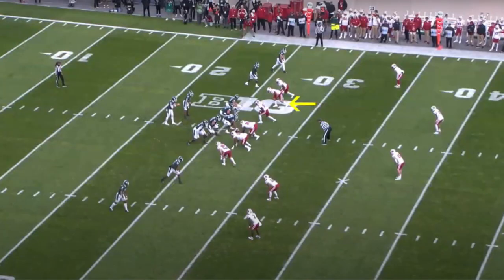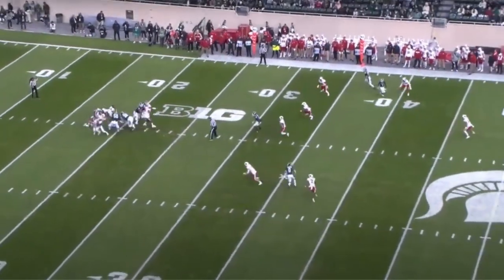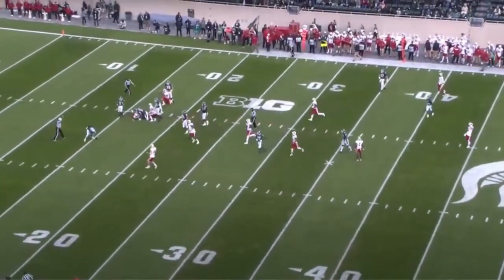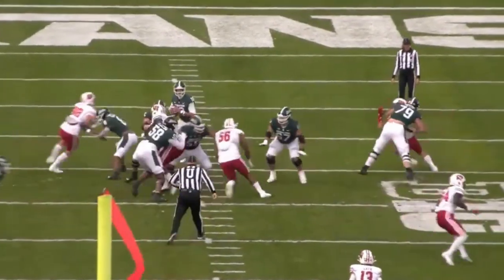For fourth-round pick Nick Herbig, the linebacker from Wisconsin, what I like the most about him is the active hands, the energy he brings, and the intensity that he plays with. You see him here with our helpful arrow as the right outside linebacker. You'll see it better on the end zone view here in a second, but he knows he's not the biggest or the longest guy, and so he's got to be able to win with those active hands.